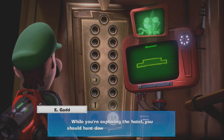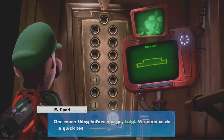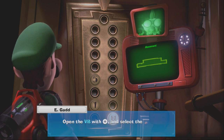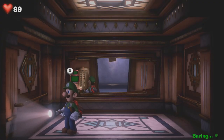While you're exploring the hotel, you should hunt down the elevator buttons. Those buttons will let you reach new floors for exploration. Oh, and you might find your friends there. Hee hee hee. One more thing before you go, Luigi, we need to do a quick test of the VB's communication system. Open the VB with the plus button and select Gadd Hotline. I'm counting on you, Luigi.